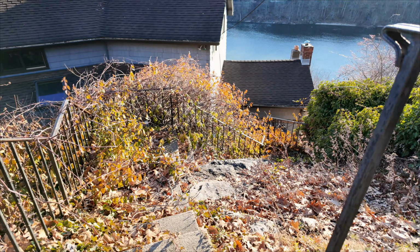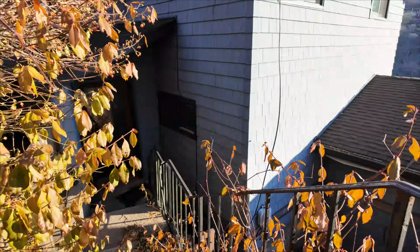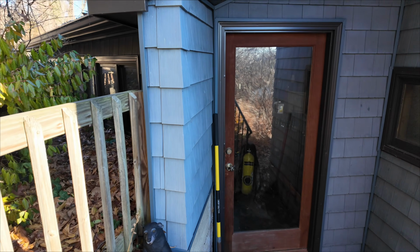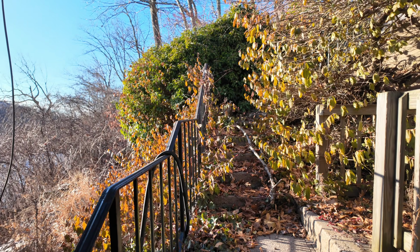Holy smokes. This is so sketchy. Okay, I made it down to the house, which is treacherous. I mean, look at this path down here. It is completely wild, like literally wild. So, but I made it down here.